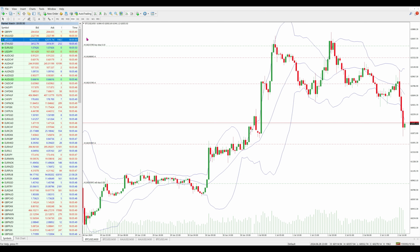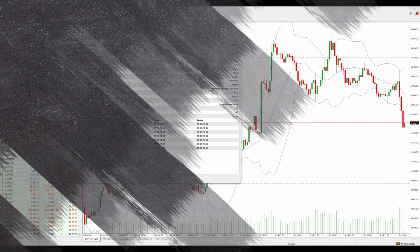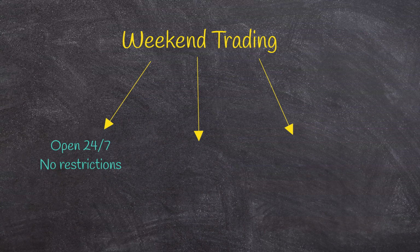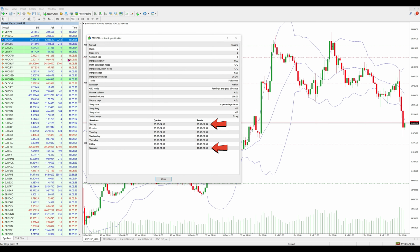I'm using Fusion Markets here, which charges about $20 spread and no commissions. Swaps are still nasty, but this strategy won't be holding positions overnight, so we're good. Although crypto trades 24/7, not all brokers allow weekend trading. In general, there are three possibilities. You could have the markets open 24/7 without restrictions, or 24/7 but new positions cannot be opened over the weekend, or 24/5 with weekends completely closed. Fusion allows weekend trading, as you can see, while others don't.